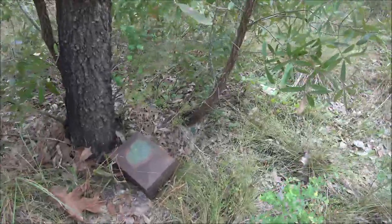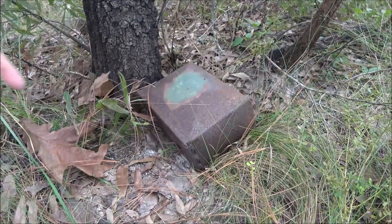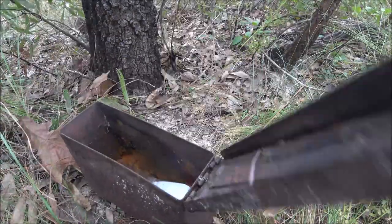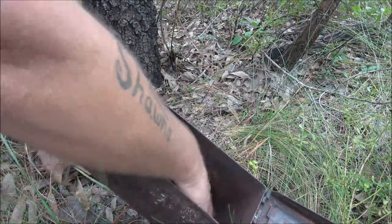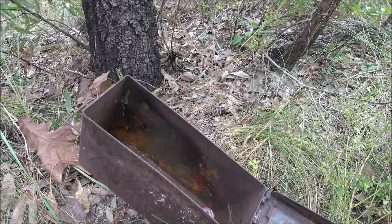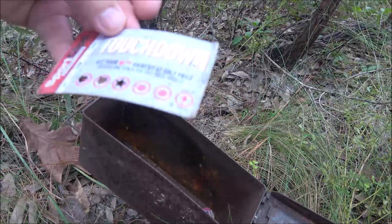Oh, I see it. Man, that's big. Yep, it's an ammo can. Okay, guys, let's check this out. They got pins in this one. Oh, well, that's cool. Here's our thing that we're going to sign in on. So I'll have to put it up a little bit. Here we go. We're going to sign on this one. And he's going to show you what you got.